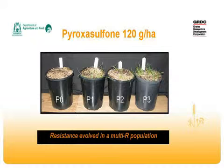Here you can take a look at each of the generations when we conducted the final dose response. And on the right, you'll notice what's labeled as P3. This is the progeny from that third round of selection at 120 grams of pyroxysulfone. And of course, notice that the initial population is completely controlled. So we can conclude that resistance did evolve out of a repeated selection on a multi-resistant population.